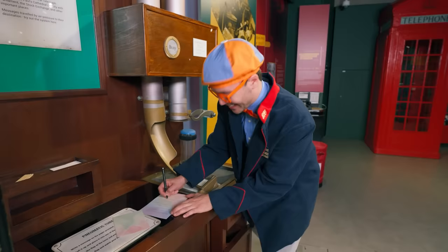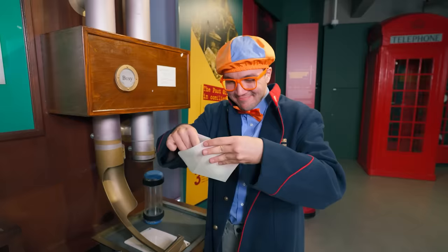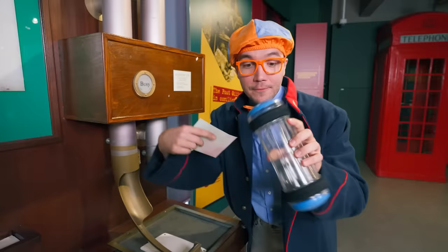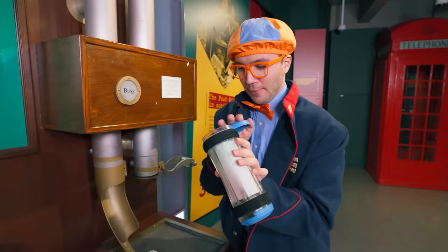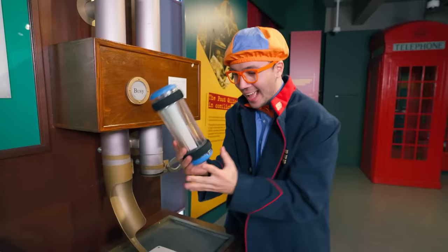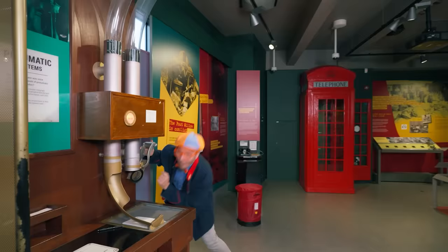Okay, then we just need to fold this up. And we'll put it in this envelope. Then we can put the envelope in the canister. Just open it up, put it in there. Woo! Now we can send it to Meekah. Hello, Meekah, here you go. Whoa, it worked. That's gonna be a really long trip to Meekah.